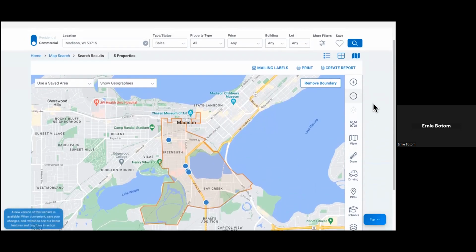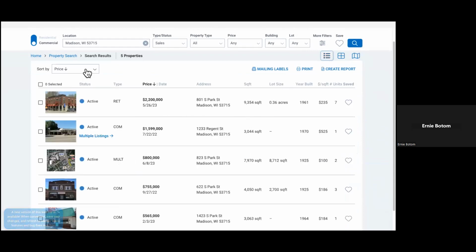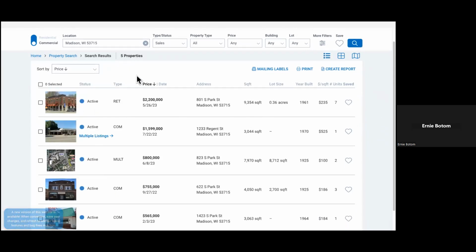Now, we do have a couple of different views here that you can look at. This is the map view, then we have the photo grid view, and then to the left of that is the list view. And again, we can sort that list by any number of different criteria. Currently, it's most expensive to least expensive.